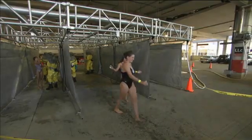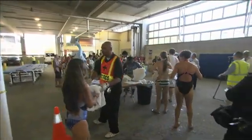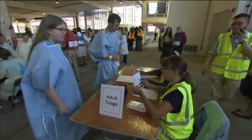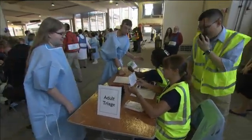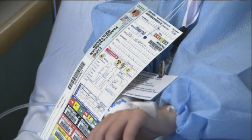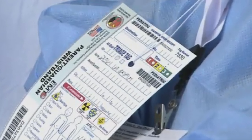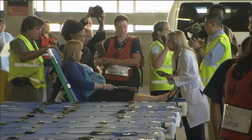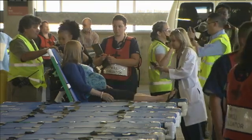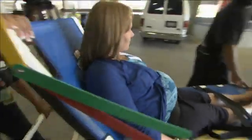After decontamination, patients passed through another radiation detector and were given gowns. Patients were triaged and given color-coded triage tags that indicated their status. The tags contained a barcode used for OH Track, a new statewide tracking system that allows family members to find missing loved ones. One of the more interesting scenarios in the drill was that of a pregnant woman in labor, which activated Code Pink, a special emergency response team for newborns.